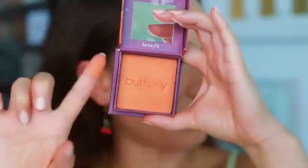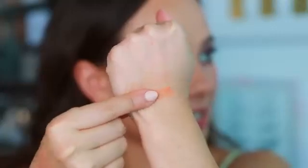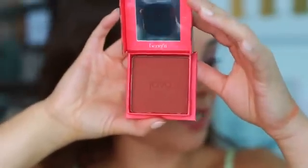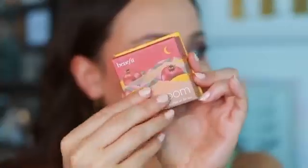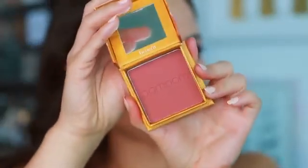So we have Butterfly. Ooh, really creamy feeling. This is a golden orange blush, and it has a soft shimmer finish. This is Java. I'm not going to swatch it because it won't work for me. This is a rosy mocha blush with a natural matte finish. I'm going to give this away to somebody with a deeper complexion who can get more use out of it than me. Then we have Pom Pom, which is a pomegranate rose blush.